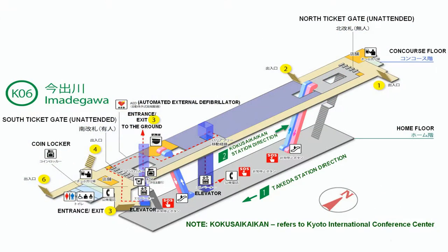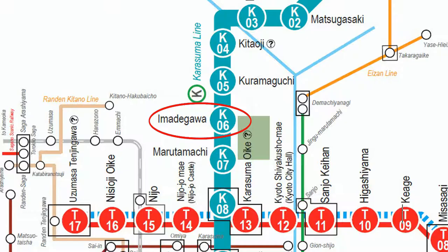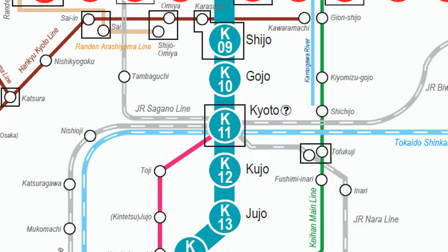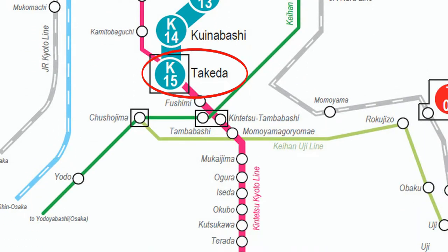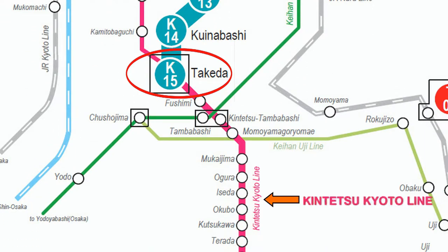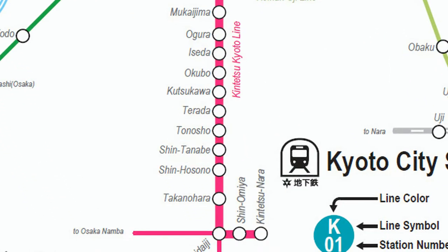At the Imadegawa Station, the signboard for platform number 1 is also marked for trains going in the direction of Shintanabe Station. This is because the train stops at platform number 1 at the Imadegawa Station, passes through the Kyoto Station, and goes to Takeda Station, which is actually a transfer station for the Kintetsu Kyoto Line, which goes to the Shintanabe Station.